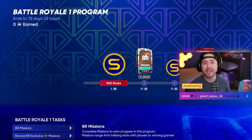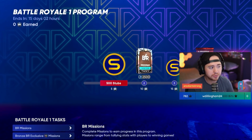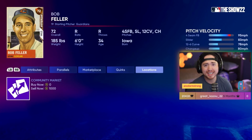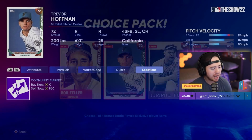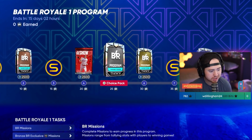So one of the best ways to make stubs is simply completing a lot of the programs and content within the game. For example, this Battle Royale program, we're going to come through and get a lot of stubs while we're grinding through it, but we're also going to get these bronze cards. For example, Bob Feller is maxed out in the market right now for a bronze at 1,000 stubs. Hoffman 1,000 stubs as well. You get all 4 of these, those are 1,000 stubs a piece.